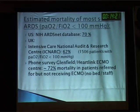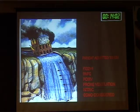Intensive care, this was a British National Health Audit, 1,500 patients with PO2 less than 100, and there was a phone survey. And 72% of mortality was in patients who were referred for ECMO but could not be given ECMO because of the lack of either facilities or access.